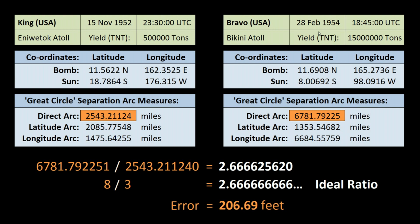So when you start evaluating bombs, you find the same relations as you get on screen here between, such as, King and Bravo. You find if you look at the arc measure connecting the bomb to the sun for one test, say via one of these measures, you find that it will have basic ratio connections to the arc lengths of another test. And what this reveals is that you have some sort of special resonant association. It means that they are working with certain frequencies and certain wavelengths, and there are core wavelength units, a special series, which are employed in all nuclear tests that harmoniously fit into these great circle arcs between the bomb and the sun when they are activated.